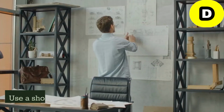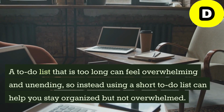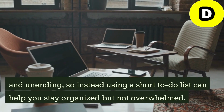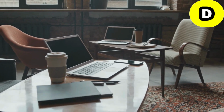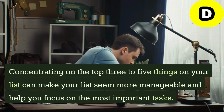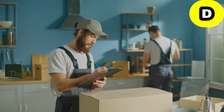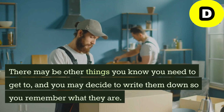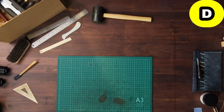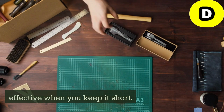2. Use a short to-do list. A to-do list that is too long can feel overwhelming and unending, so instead using a short to-do list can help you stay organized but not overwhelmed. Concentrating on the top 3 to 5 things on your list can make your list seem more manageable and help you focus on the most important tasks. There may be other things you know you need to get to, and you may decide to write them down so you remember what they are. But the to-do list you keep accessible is usually most effective when you keep it short.